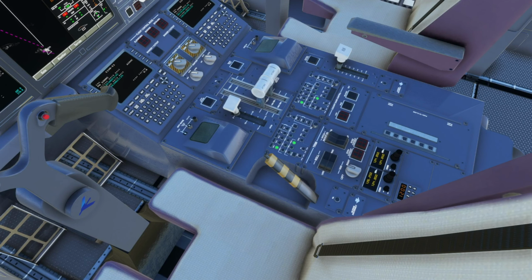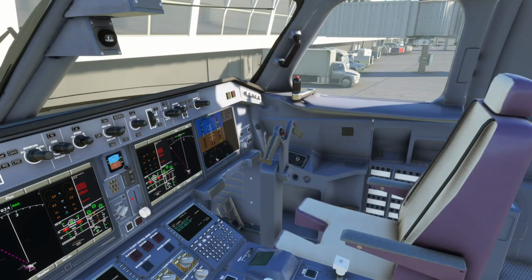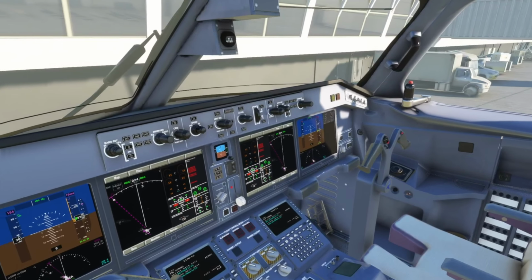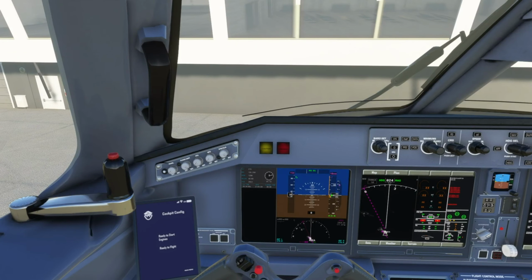So you can see pretty basic interior, not above and beyond. But is it functional on the Xbox as an airliner? We're going to find that out.